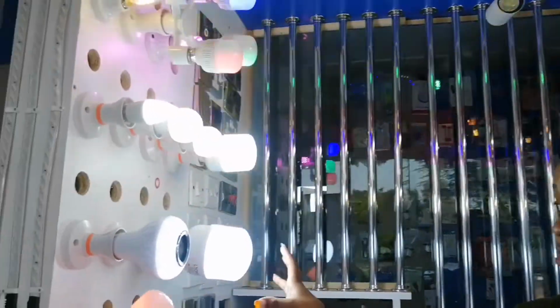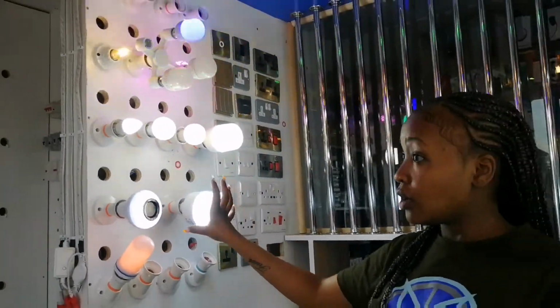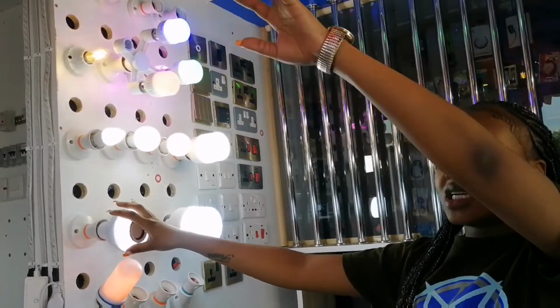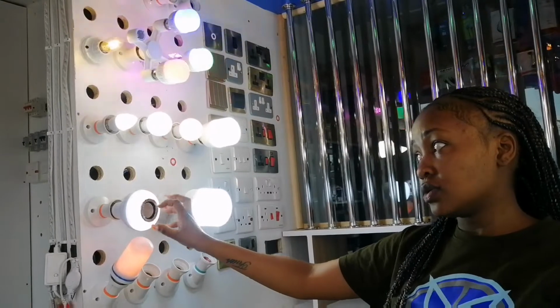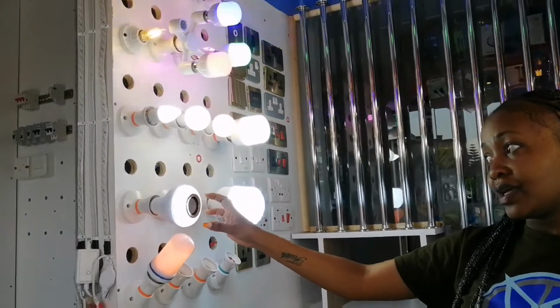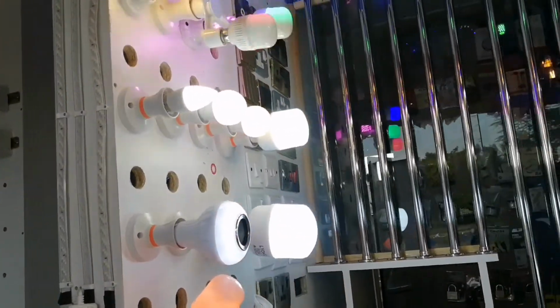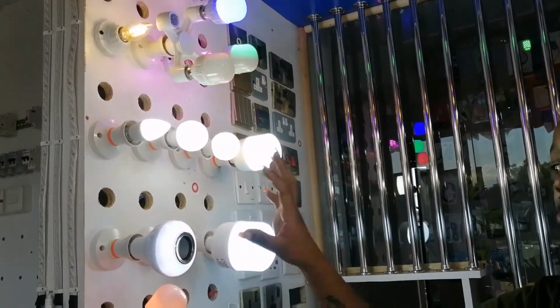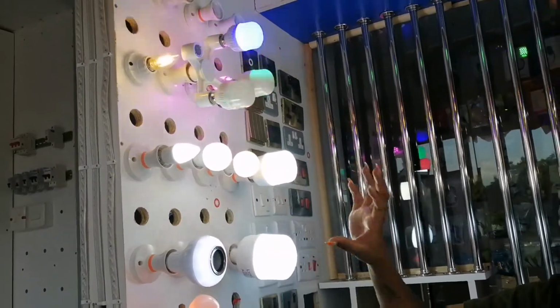Also you can have bands, for security. This one is for a music bulb. When you can't afford this chandelier, you can use this one. This one is for the wallet. It goes for 800. It has multiple colors. You can control it with a remote. You don't need to put your bulb to the machine.